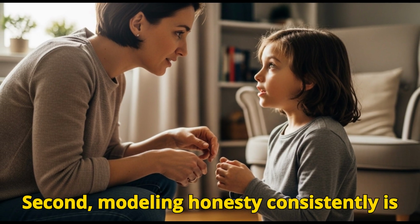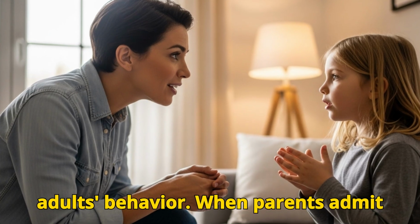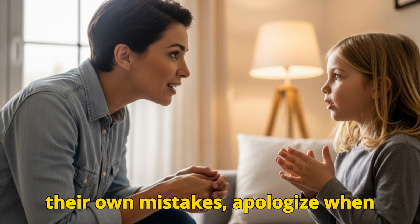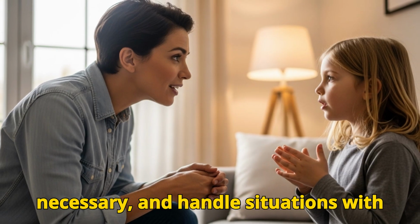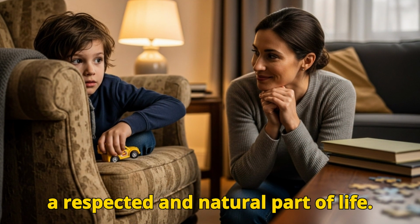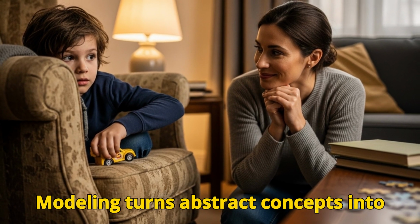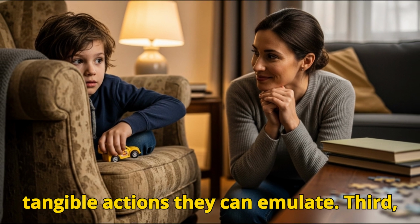Second, modeling honesty consistently is essential. Children watch and mimic adults' behavior. When parents admit their own mistakes, apologize when necessary, and handle situations with integrity, children learn that honesty is a respected and natural part of life. Modeling turns abstract concepts into tangible actions they can emulate.